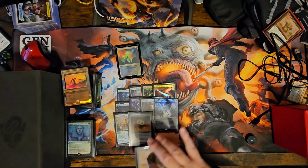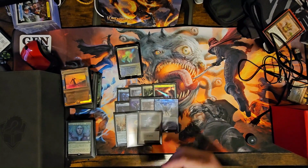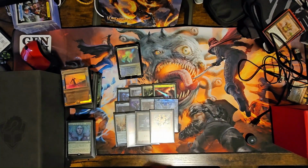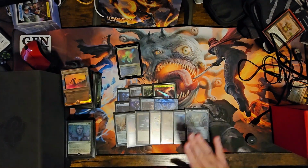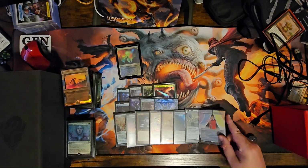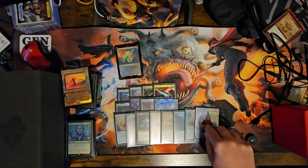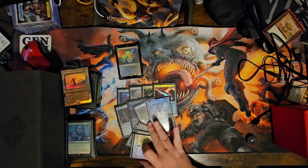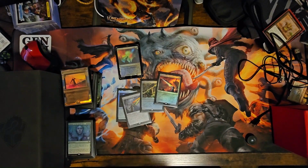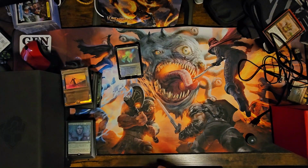Then we go into our mana rocks. We've got our Soul Ring, Arcane Signet, Chromatic Lantern, Skyclave Relic, Chromatic Orrery, and Commander Sphere. All foil. I love this art on Commander Sphere because I was a big D&D cartoon fan when I was a kid back in the 80s. And I actually own the cartoons on DVD. They're currently loaned out to a friend of mine.